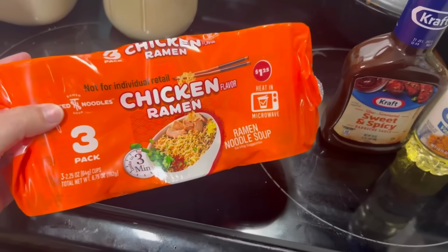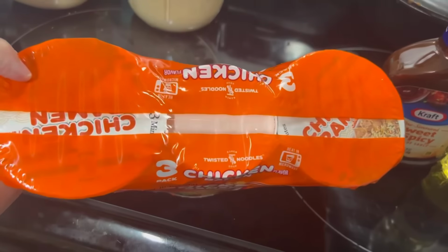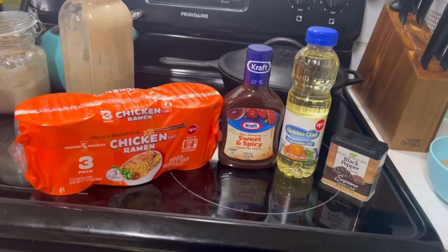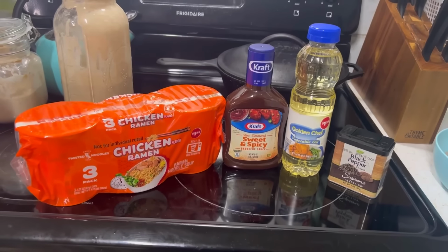And Kylan, I told him to pick out something for the pantry, and he picked out a cup of noodles. This is a good ready-to-eat meal. You see my sourdough starter back there. But this is our $5 emergency pantry haul for the week.